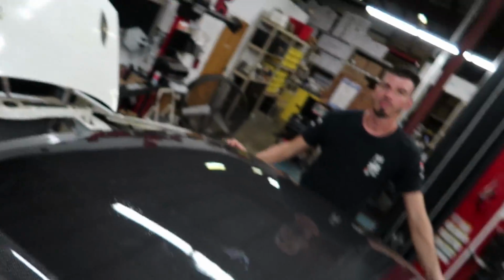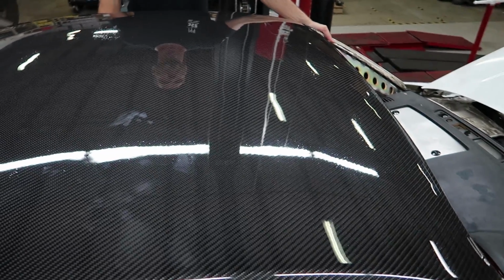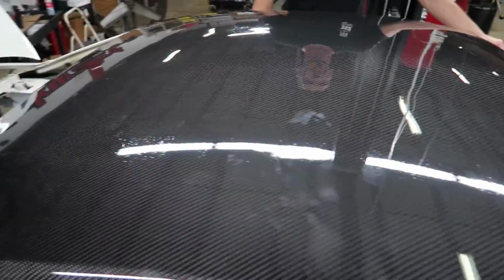We have one last thing up our sleeves that we're gonna have to go fetch and put on the car real quick to show you. All right, so something very exciting that I know we told you guys about a long time ago, but is now done. We have a full carbon fiber skin for the roof. Now this is actual carbon fiber.